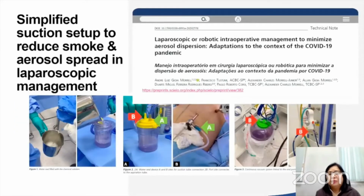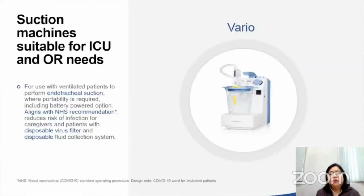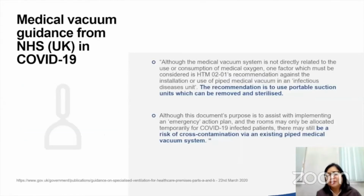This is just another setup in reducing smoke and aerosol spread in laparoscopic management, but all it means is keeping it all within this system, so it goes directly to the suction from the laparoscope down to the suction tubing and out. We do have suction machines now that are suitable for both ICU and OR needs. In these cases, they can be battery operated so that if you don't have a socket, they can still work. And they have to have disposable virus filters and disposable fluid collection systems.